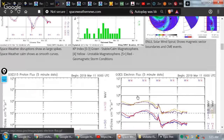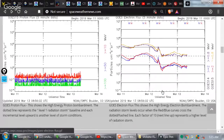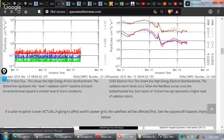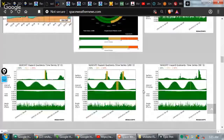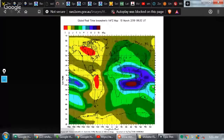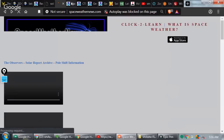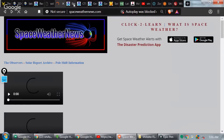For now, let's head back to spaceweathernews.com and look at the rest of the data here. So we see some undulations in the electron flux here. We won't see a dip in that. In fact, that's probably going to go up today. Charging hazards are quite minimal. And the F2 ionosphere is looking pretty average as it has the past few days. A little bit of a discharge region over Canada here, but nothing really too extravagant going on there.